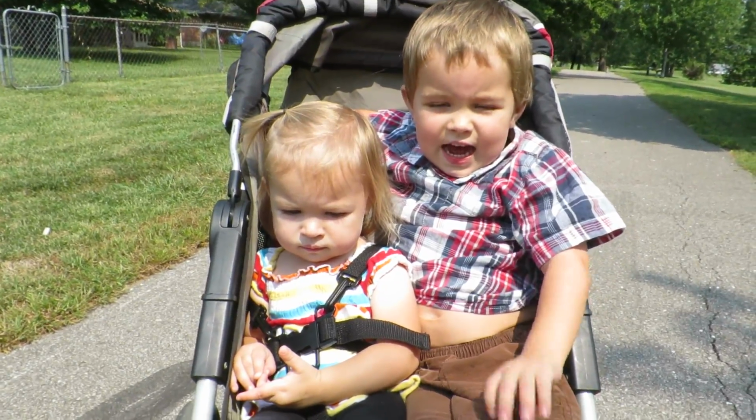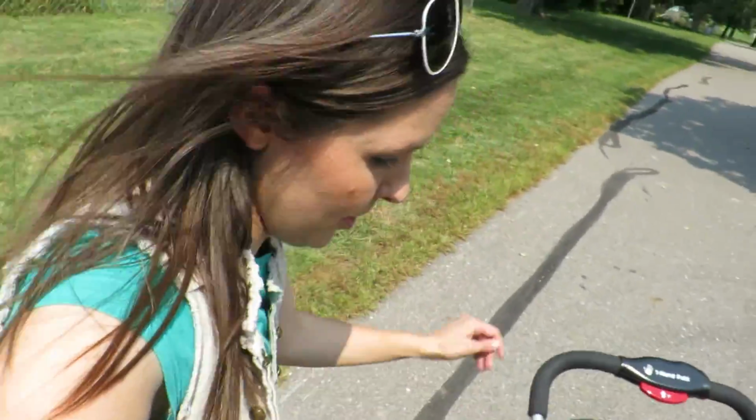You guys doing okay? Yeah. I mean, who needs a double stroller? They just cozy up. Check out my view. This is so cute.